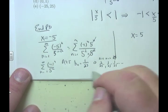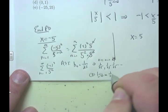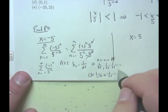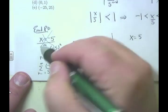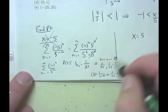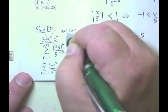Oh, by the way, you also need to take the limit as n approaches infinity. What's the limit as n approaches infinity of 1 over 25? 1 over 25. It doesn't equal 0, which means it does not converge. Fails the alternating series test, not convergent here. It diverges.